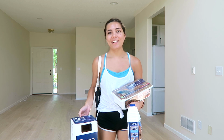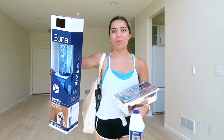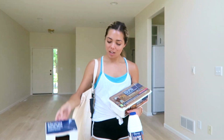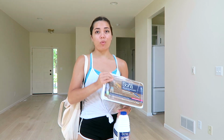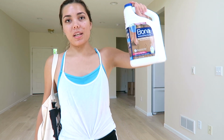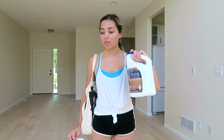Good morning. Moving day is tomorrow. Last night I went to Target and I picked up this Bona hardwood floor cleaner along with some wet wipes, which are not the most environmentally friendly, I know. And then I also grabbed some cleaner as well, because it does come with a microfiber cloth.